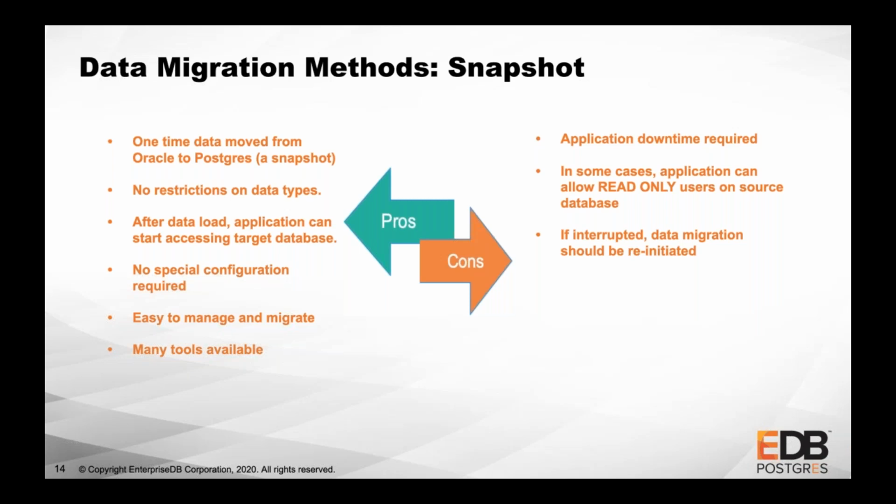That means you can extract the same data types and load into the target on the same compatible data types. For example, if you have a blob or a clob, that can go into text or bytea in Postgres. And after loading the data, you can allow your application to access it. That means once the snapshot is over, your application directly starts connecting to the target and functions as you are used to with Oracle. And next, no special configuration is required. That means most of the tools will support this methodology. They will ask for a source connection and a target connection, and using that connection string, they spin up some processes and load data from source to target.